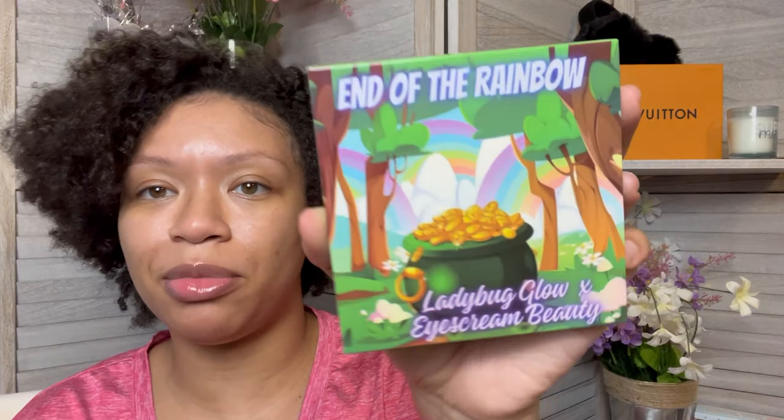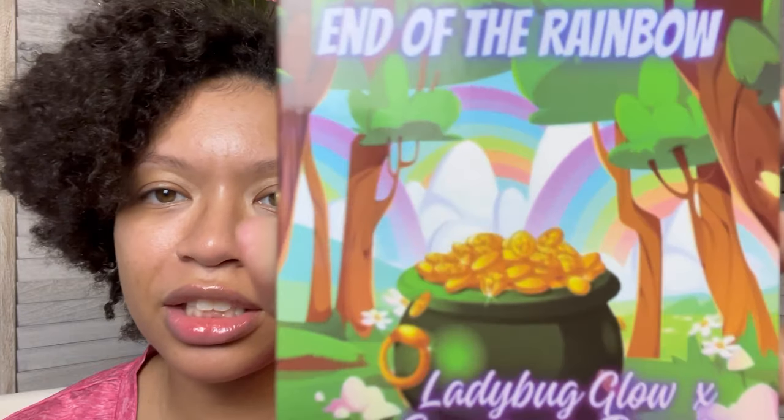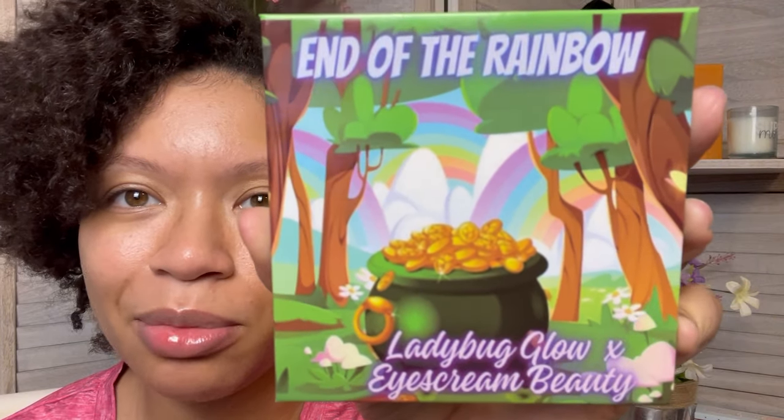The last item I'm pulling out is nice and bubble wrapped. We love to see it. And this is the End of the Rainbow Ladybug Glow and Eyescream Beauty. Oh, okay, so they collabbed on this. So this is what it looks like. The packaging looks like it's just been printed off of somebody's computer. We don't really care about that. What do we care about? We care about them shadows, okay? How do shadows perform? If they perform well, we could give a F how ugly the packaging is.